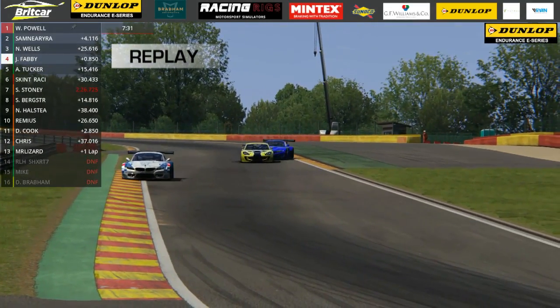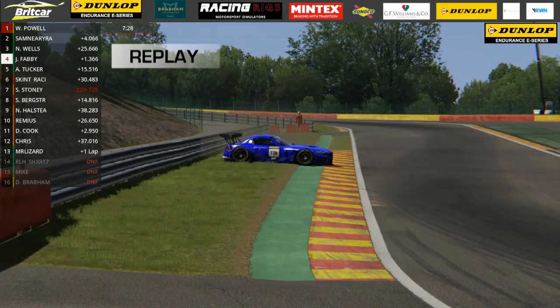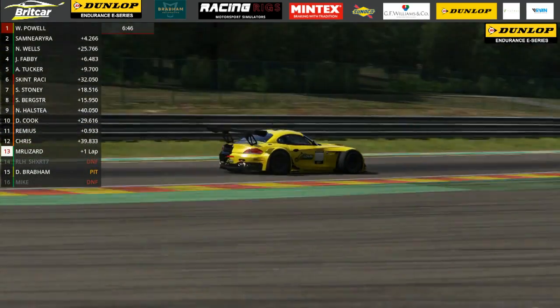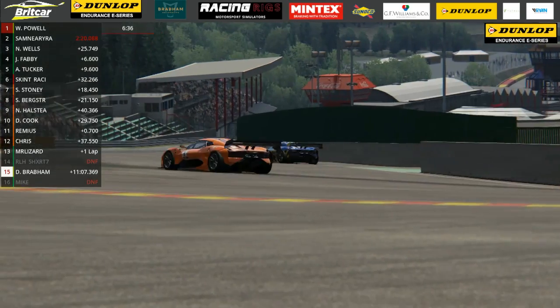Now a replay of Jack Fabi, who possibly tagged the back of Darren Cook as he was desperately trying to get through the traffic, and then got on the gas and nosed into the barrier on the exit to Rivage. So Nathan Wells now 6.5 seconds clear of Jack Fabi, who's got to try and push really hard now to have any chance of getting on the podium.